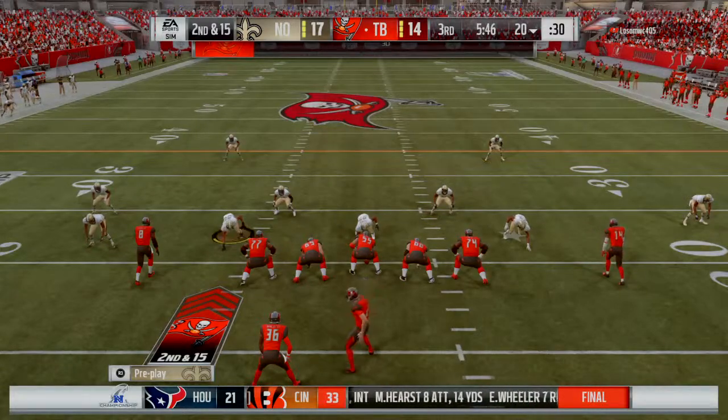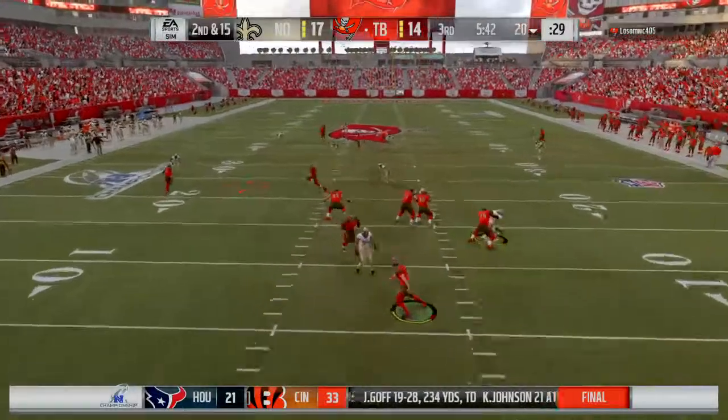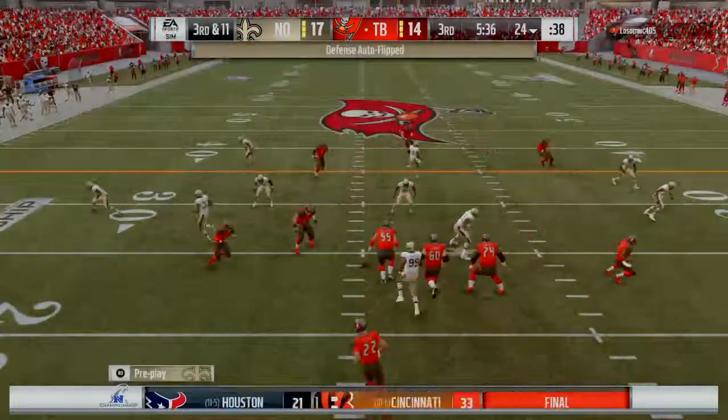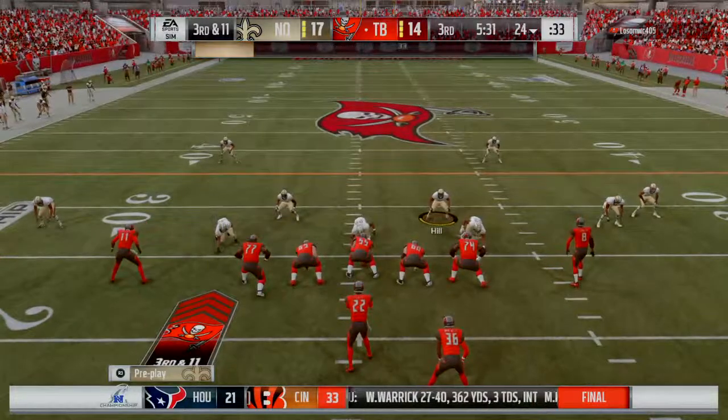As this game goes on, I'm going to hit him with a screen soon. Looking to throw. He'll go down just shy. 24-yard line. He's feeling confident, fellas. Completion, and it sets up a 3rd down.